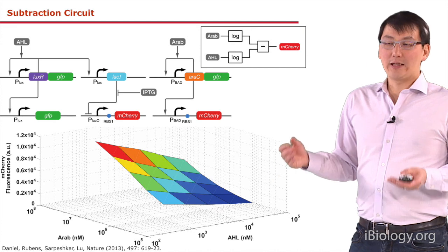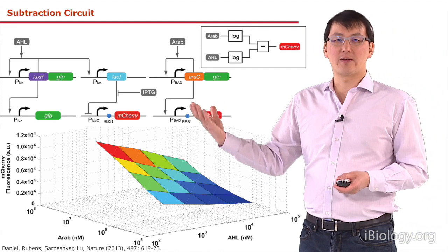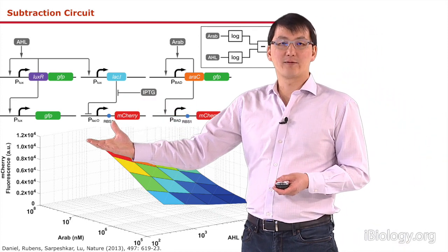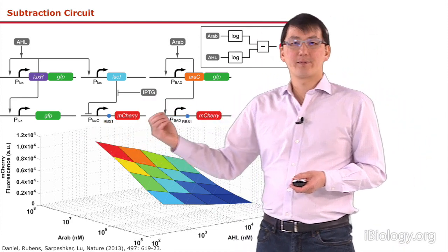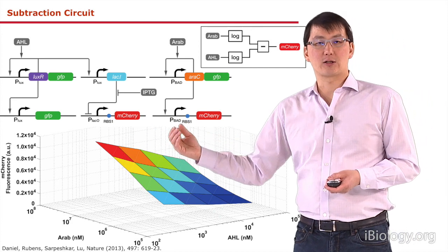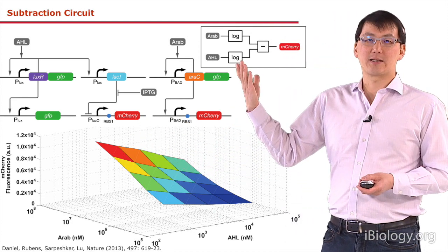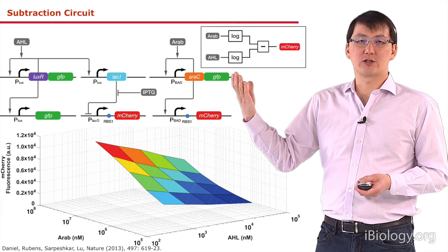All right, so what can we do? We can actually compose these circuits together. So here we've taken a positive logarithm circuit that's driven by arabinose. We take the negative logarithm circuit that's driven by AHL. And they both express mCherry such that the total mCherry in the cell is just the sum of the two mCherries produced by these circuits. This basically performs the mathematical function shown above.